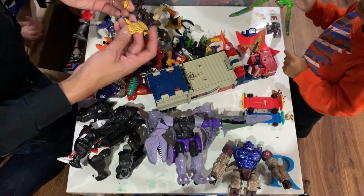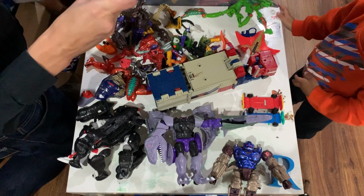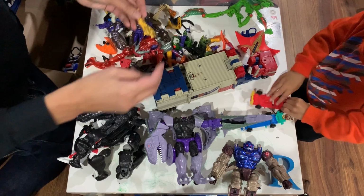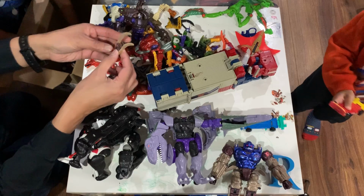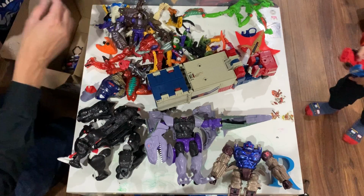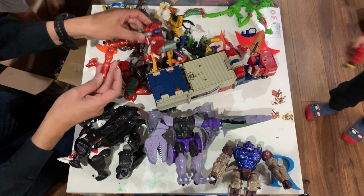Alrighty. I found somebody's leg. Got a Cheetor part in here. Somehow. Okay. I got some thingies. Ooh, horns. Okay. Just drop them all in there, bud. Sure.